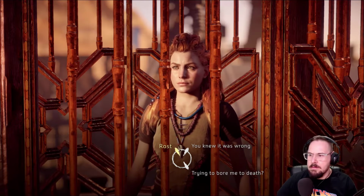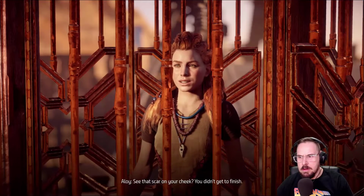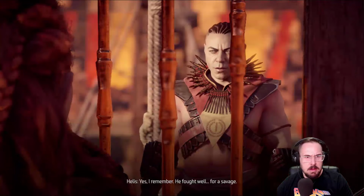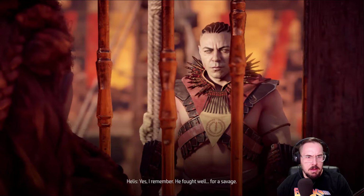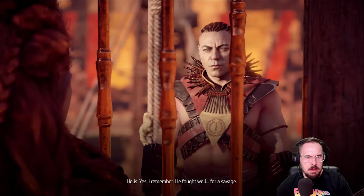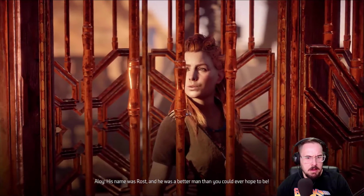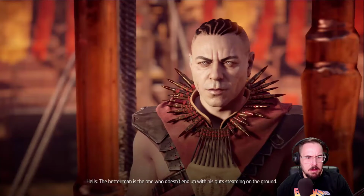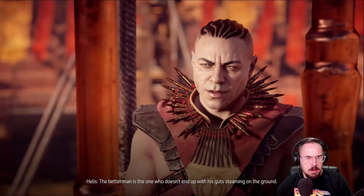Frost, maybe? Let's try that one. See that scar on your cheek? You didn't get to finish. Yes, I remember. He fought well, for a savage. His name was Rost, and he was a better man than you could ever hope to be. The better man is the one who doesn't end up with his guts steaming on the ground.